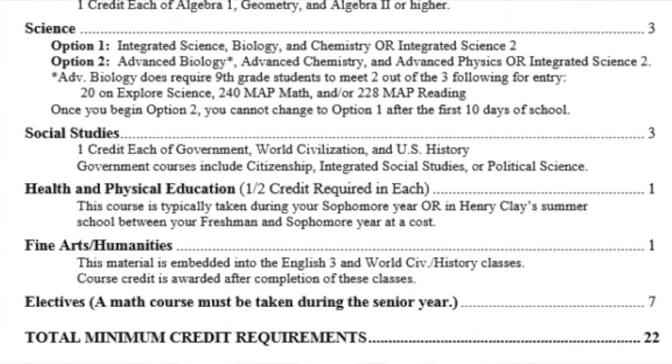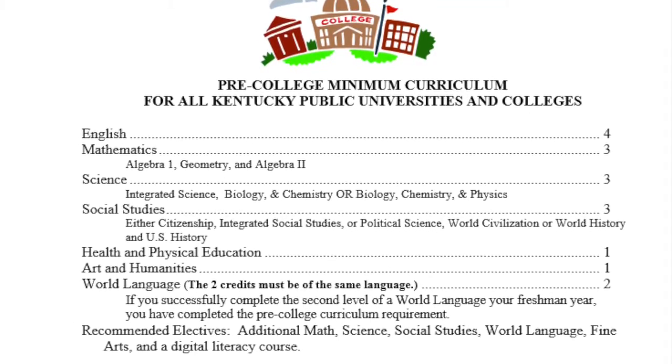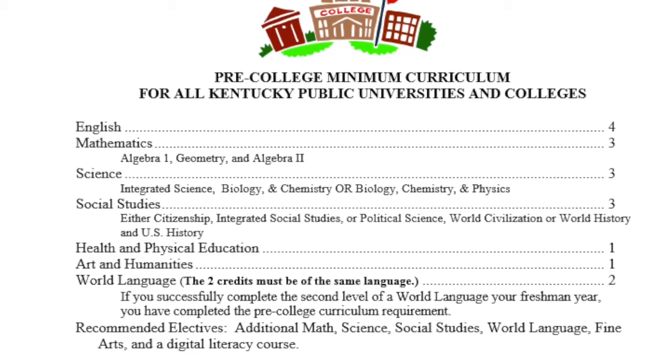Everyone needs health and PE credit. You also need an arts and humanities credit. Half of that is taken in the 10th grade in World Civ, and half of that is taken junior year in English 3. You must earn 7 elective credits, which are classes like art, music, ROTC, world language, for a total of 22 credits to graduate.